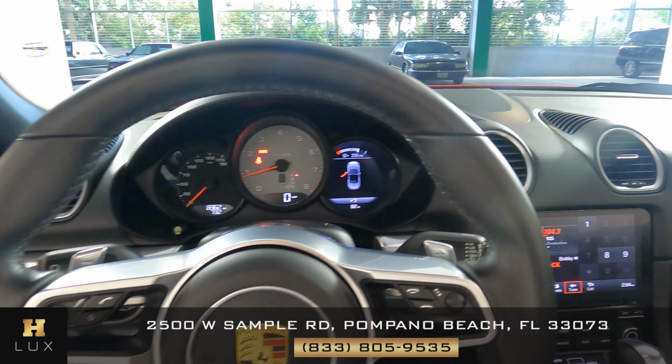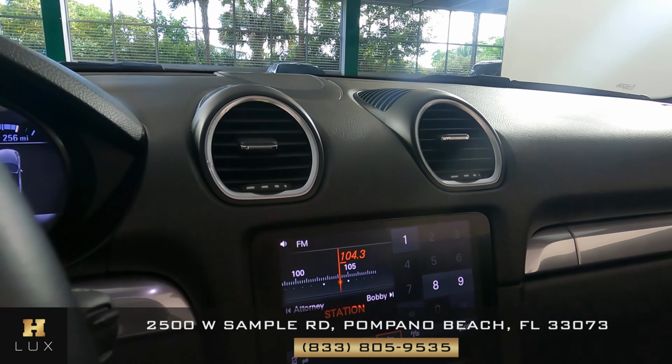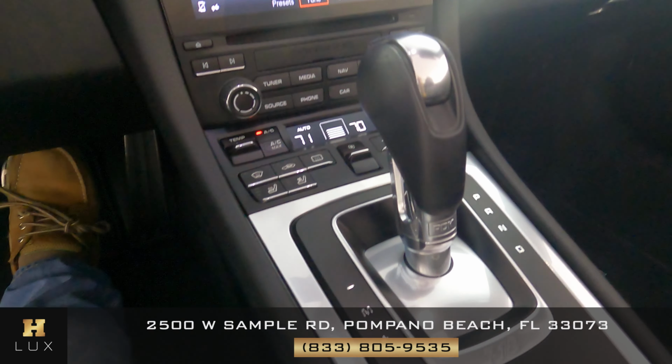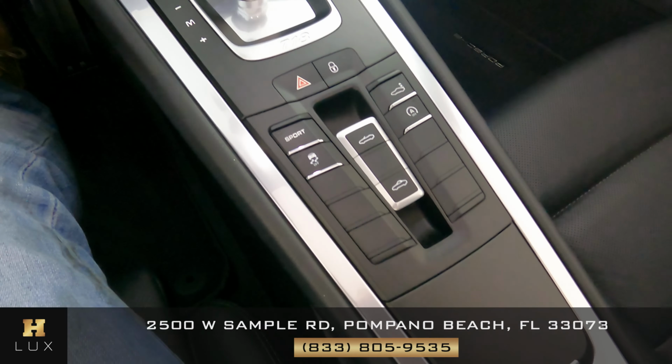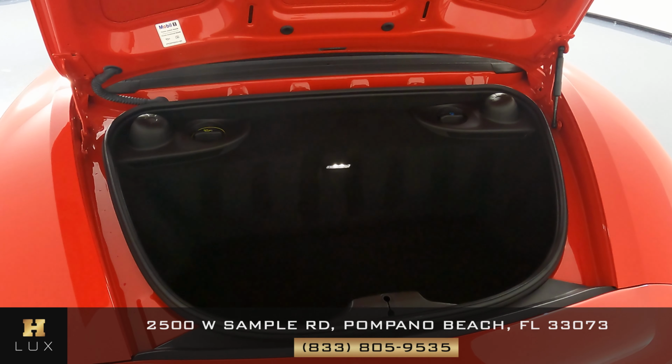We can move on to the mid-console. Again, we just want to know if there's any kind of damage at all, like scratches to the screen, to the knobs and buttons, or anything else. I'm not seeing any kind of damage at all here. Everything's looking good. Perfect.